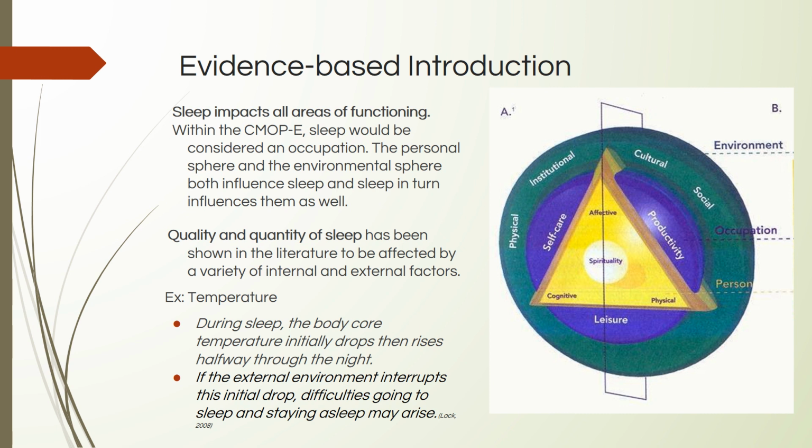The model presented in the slide is the Canadian model of occupational performance, which considers how the person, the environment they are in, and the occupation all contribute to their level of functioning. Occupation is considered any activity an individual engages in, such as sleep. Personal factors and their environment can influence sleep, and in turn, sleep influences them as well.